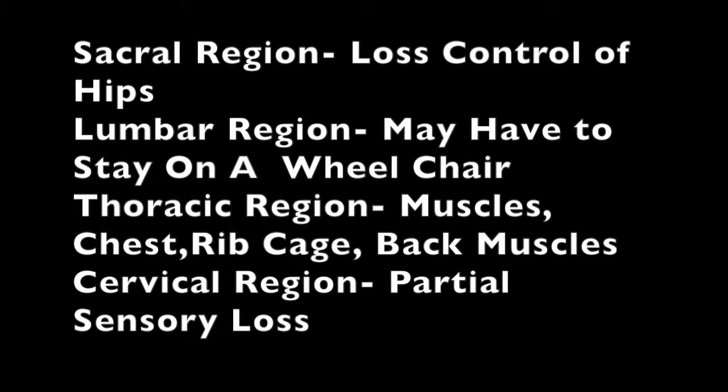So in conclusion, there are different parts of the spinal cord that are so tremendously important, and each part is so significant that if you damage one of them, you could have a fatal loss for the rest of your entire life. And so the sacral region would be where you would lose control of the hips. The lumbar region would be where you would lose control of your hips and your legs, and you would not be able to walk again. And the thoracic region, depending on where, contains the muscles of the chest, the rib cage, and the back, while the cervical region is very damaging and could actually cause death, because it is very close to your brain, first of all, and you could have partial sensory loss.